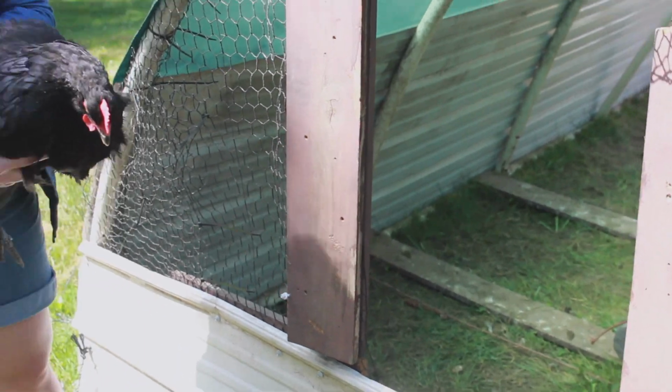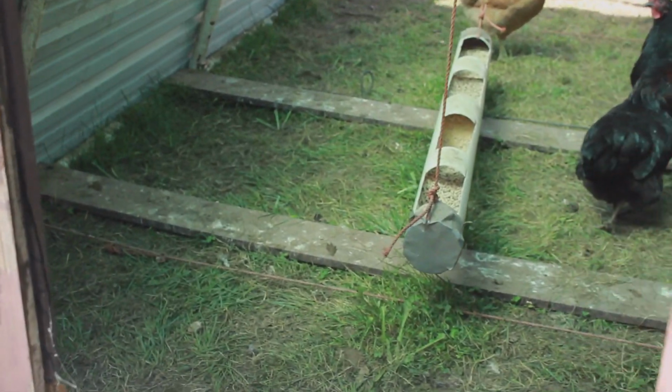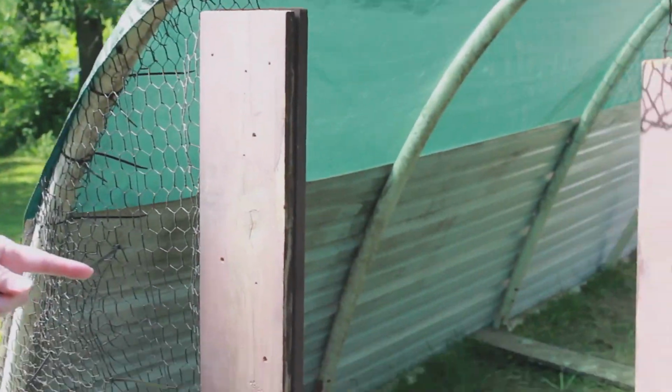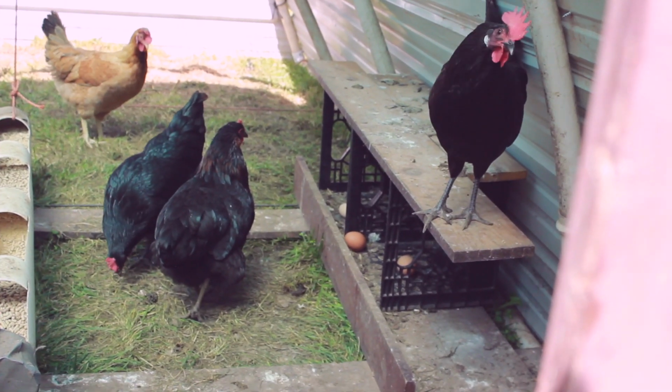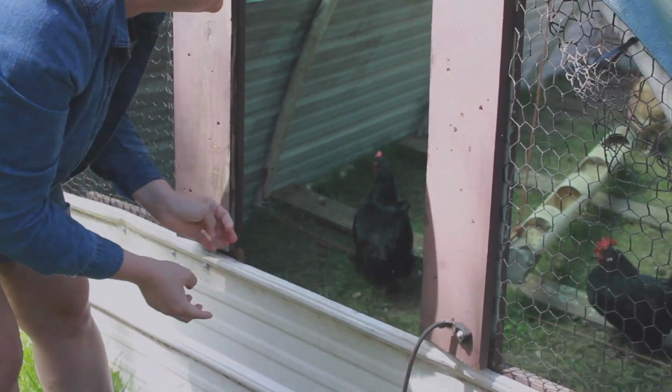Okay. And they have their food in that little swing. Oh, that's so cute. Sometimes they jump up and they swing. And look at the eggs that they're laying. Are any of them the chocolate eggs? That brown one? No. She only lays like 2 eggs a week right now. Oh, that is so cool.